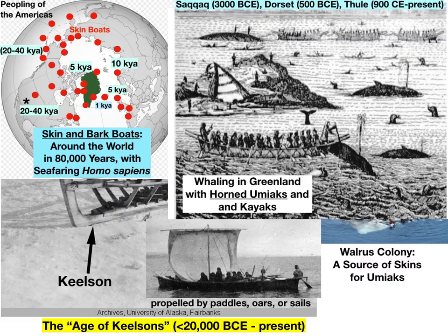Umiaks are thought to have been crucial for the peopling of the Arctic. In addition, it is now thought that skin boats were likely used to people the Americas during the last glaciation. That time period has now been moved back to between 20 and 40,000 years ago, based on recent discovery of footprints and mammoth kills in the state of New Mexico.